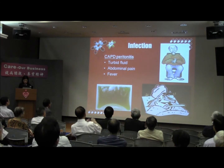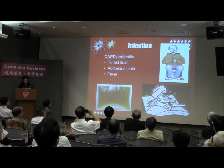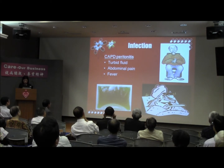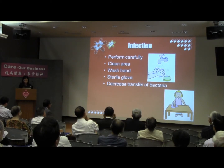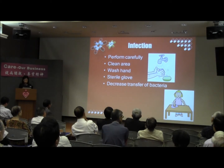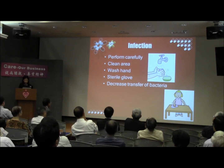Another infection is CAPD peritonitis. Patients usually present with turbid fluid, abdominal pain, or fever. In order to reduce the infection, the exchange procedure should be performed very carefully in a clean area, and they should wash their hands or wear sterile gloves in order to decrease the transfer of bacteria.